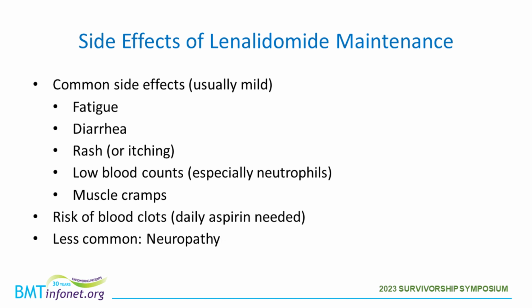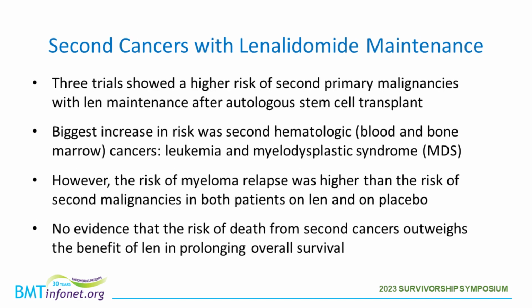What's interesting is that some of these side effects will happen even though people didn't have them when they were using lenalidomide before the transplant, and sometimes more severe, even though before the stem cell transplant they were using lenalidomide at a higher dose of 25 milligrams. And we're not sure why that happens, but we definitely see sometimes different side effects during maintenance after the stem cell transplant than we did beforehand.